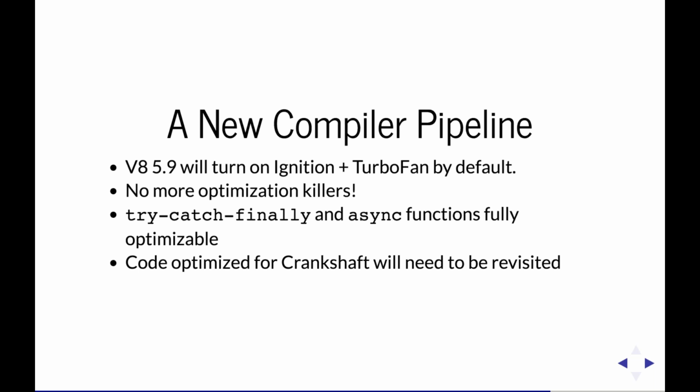Switching to Turbofan also means no more optimization killers. In Crankshaft, using certain language features prevented the entire function that contained those features from being optimized. That includes language features like with that people don't use so much, but also includes things like try catch and try finally, which is used to handle synchronous errors. And with the introduction of async await and the way those work with try catch, it's kind of important that we be able to optimize async await as well as try catch for their error handling. I'm happy to say that those things are now fully optimizable in the new pipeline. It doesn't mean that old features that were optimization killers before will now all of a sudden be highly optimized and fast, but they won't disable optimizations for your entire function, which is what would happen before. So basically, a lot of code that was optimized for Crankshaft is going to need to be revisited.